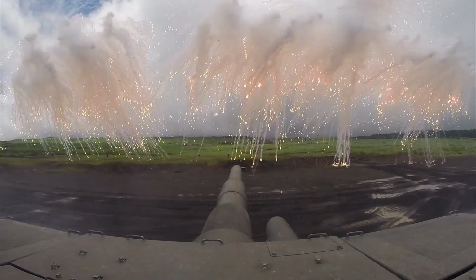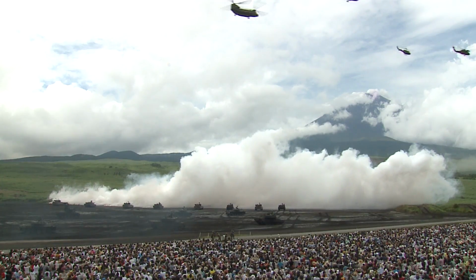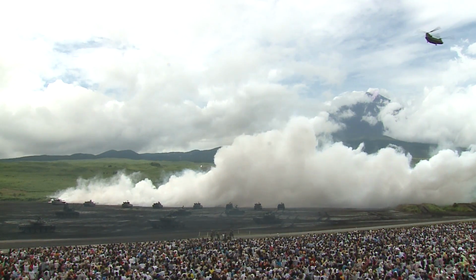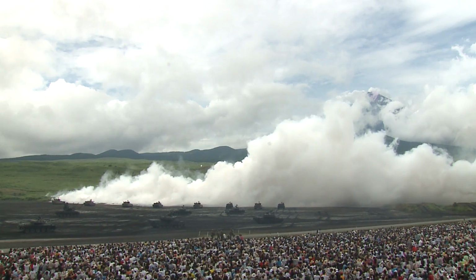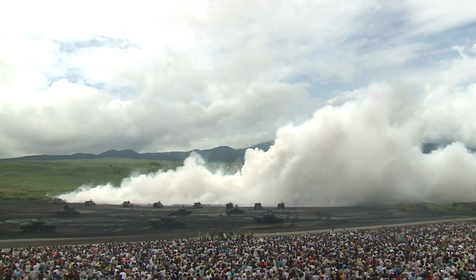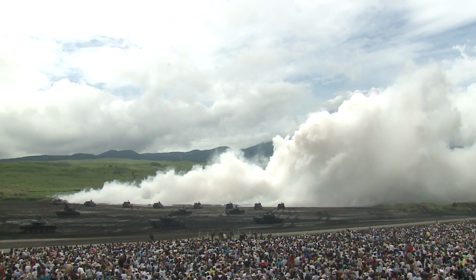This is the end of the scenario exercise. That was the Fuji Firepower Exercise 2014.